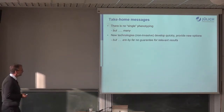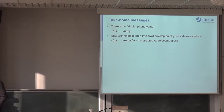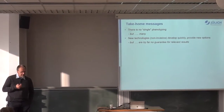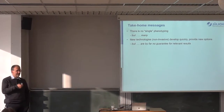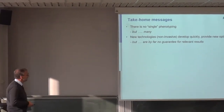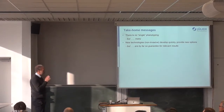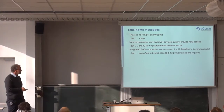There are a lot of new technologies, and this is also obviously the link to PhenoRob, mostly non-invasive ones, which in the past decade or so, or probably 15 years now, have developed very strongly and have also changed the whole perspective, because in the end, phenotyping is what a breeder has always done. So this is nothing new, but the way we do it today is different. But just having these technologies themselves does not guarantee that you have relevant results. So technology is fine, brain first. Make brain great again, or whatever you call it.